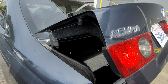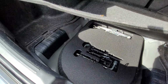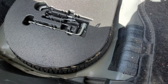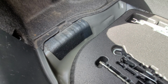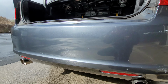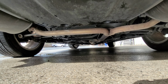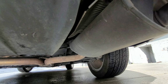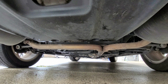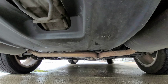All right, the trunk is a little dirty, but all the tools are in. There's no signs of rust or accidents. So this is a California car. It's originally bought, I think, somewhere in the Bay Area or Santa Barbara. So no accidents at all.